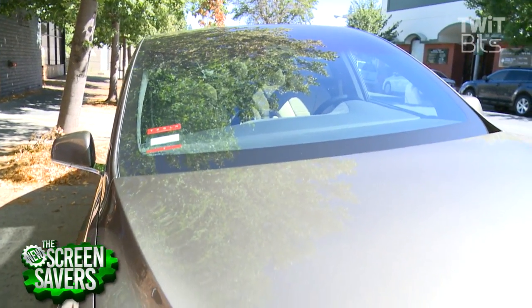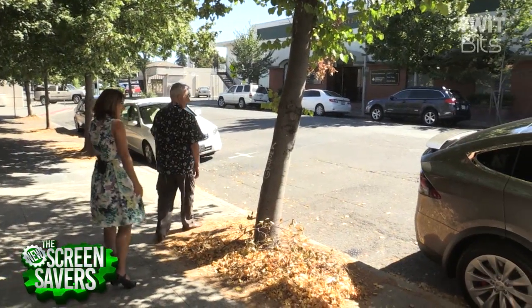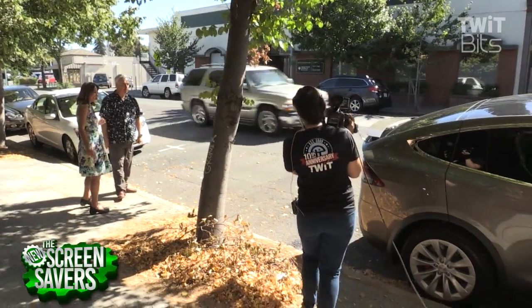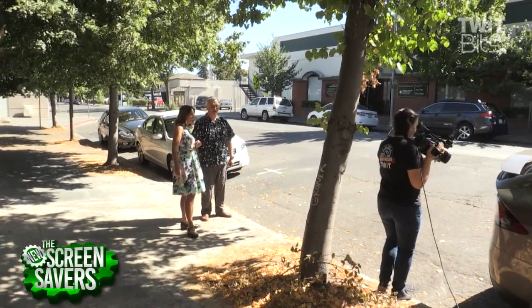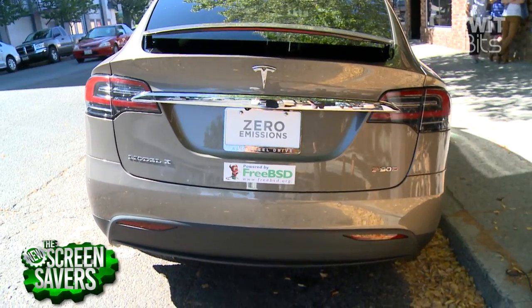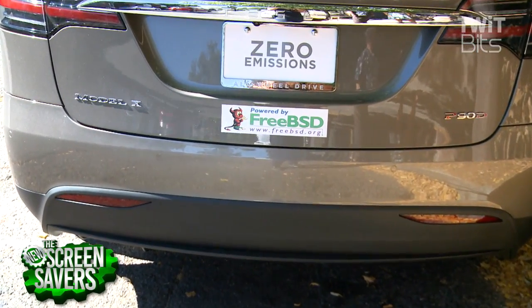So we should take a look at your bumper sticker too. Well, I'm making a statement here. Not only does it say 0 emissions and all-wheel drive on the back, but it also tells you that this car is powered by, wait for it, FreeBSD. That's actually a lie. It is not powered by FreeBSD, but I wish it were. But it's not powered by gas.